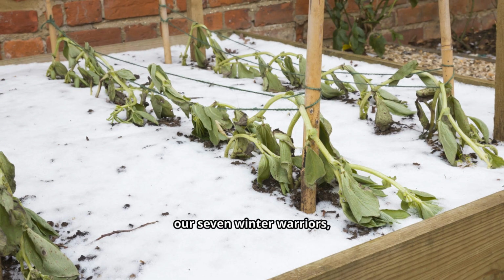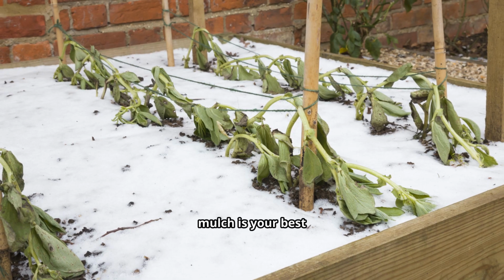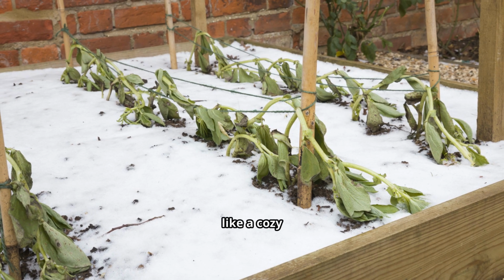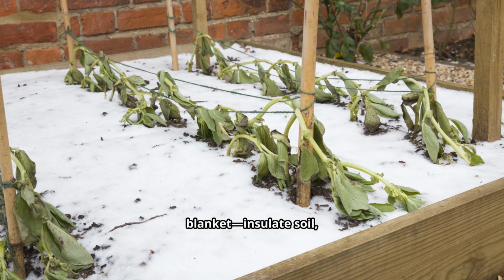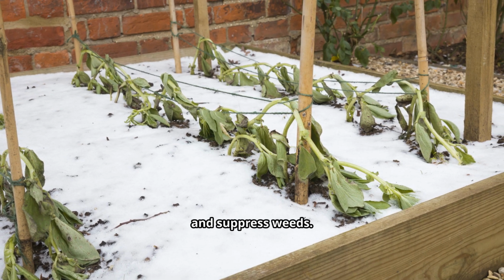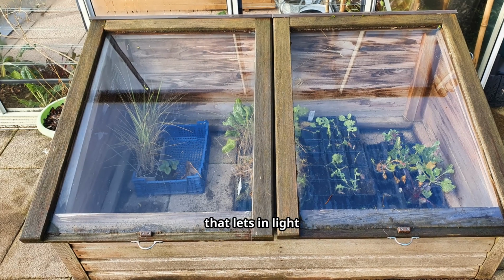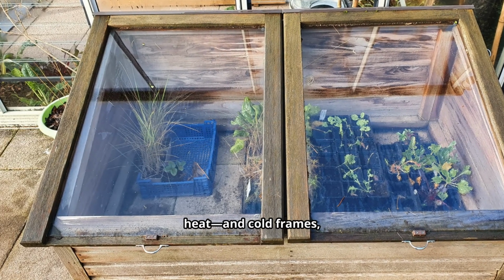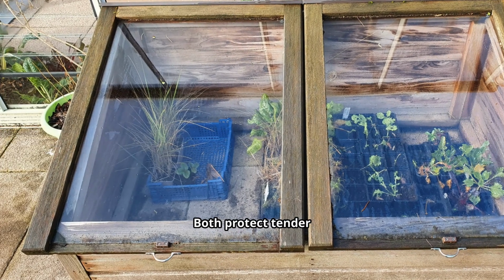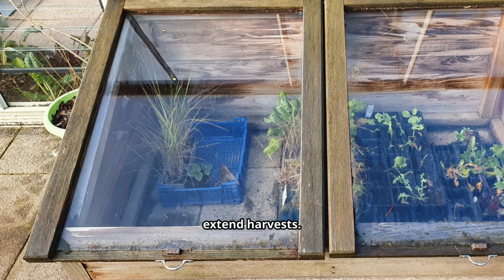Now that you've met our 7 winter warriors, let's talk tools. First, mulch is your best friend. Straw, shredded leaves, or wood chips act like a cozy blanket. Insulate soil, protect roots, retain moisture, and suppress weeds. Next, consider row covers. Light fabric that lets in light and water but traps heat. And cold frames, a bottomless box with a clear lid. Both protect tender greens like spinach and Swiss chard and extend harvest.